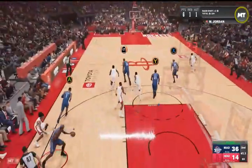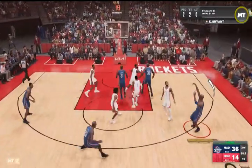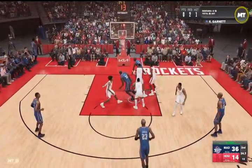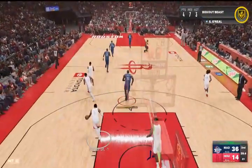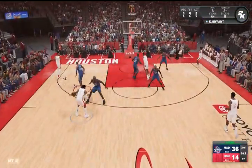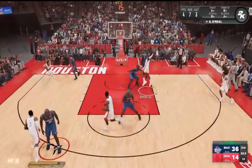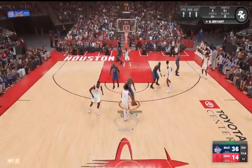And stolen by Jordan. Launches a 3. Garnett the pass to O'Neal. Second shot opportunity. It's rebounded by Houston. Shot clock and game clock separated by less than 6 seconds. Feeds to Smith. Gordon against Bryant.